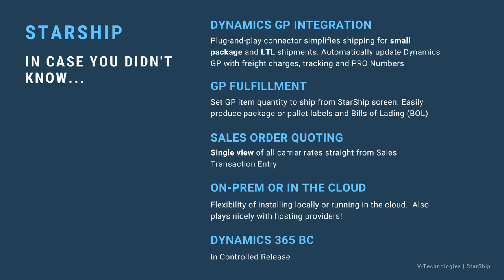We offer a plug-and-play interface that connects to GP out of the box with integrations to both small package and LTL carriers as well. With this, you have the ability to automatically update GP with the freight charges, the shipment detail, the tracking, and pro numbers from your shipment. There's some light fulfillment capabilities with StarShip. You have the ability to change the item quantity from the StarShip screen. That'll feed back into GP.